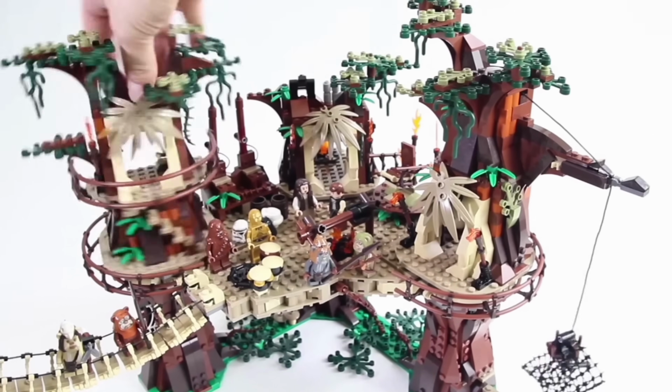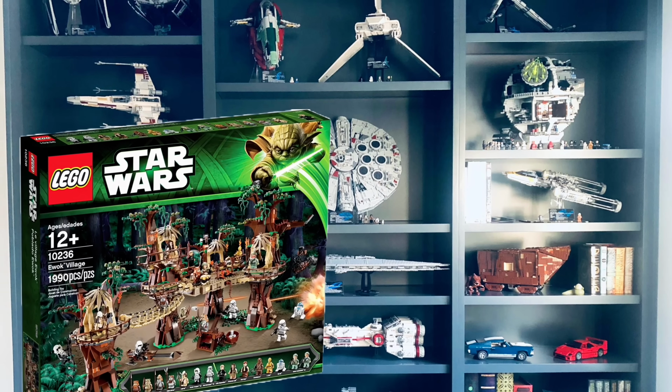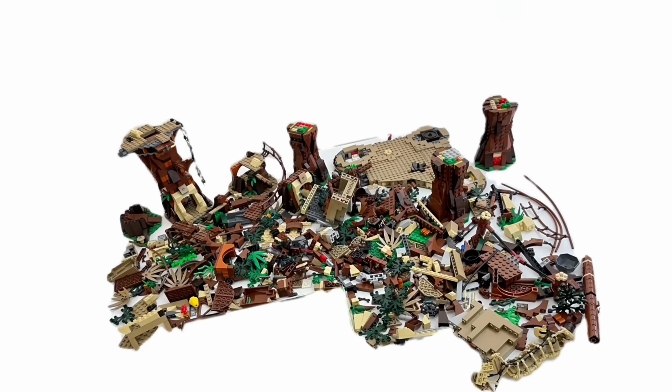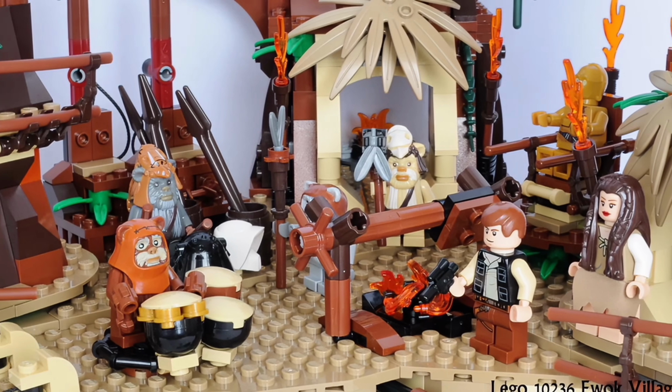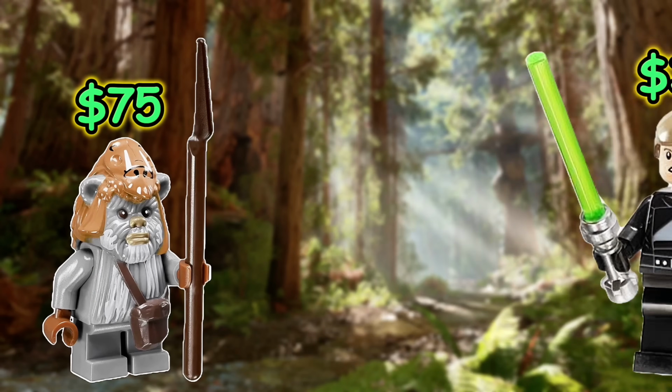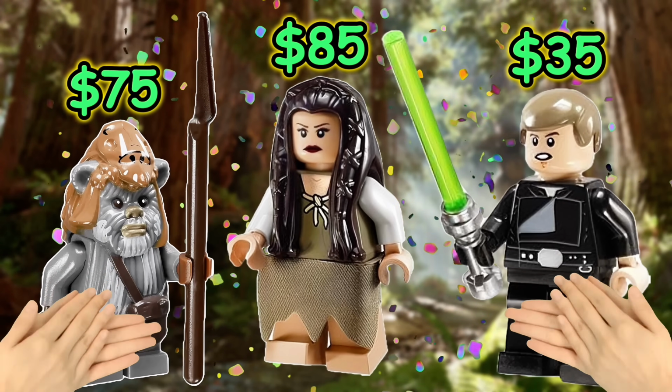Also, it takes up a bunch of precious LEGO displaying real estate. Not to mention, the Ewok Village is a set you'll be constantly repairing. I just don't think the Ewok Village translates well in UCS form. But once again, LEGO really brought it with the minifigures.